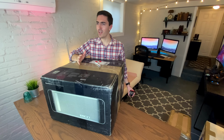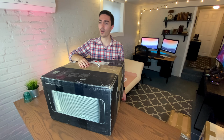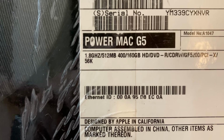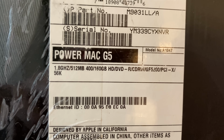And here we have the Power Mac G5 from 2003. This was one of the first 64-bit computers that you could buy, so it's a pretty big deal. Now, you may notice that the design, at least what's printed on the box, looks very familiar. It's the same design as the Cheese Grater Mac Pro, except for a few minor differences, but this was where the design came from. So the original shipping label over here says that we have the 1.8 gigahertz processor, half a gigabyte of RAM, 160 gigabyte hard drive, and the GeForce 5200 graphics.